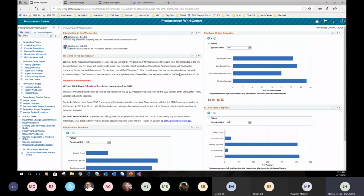Here in the state of Wisconsin, we designed what was originally termed as the year-end close work center. And eventually, it metamorphosed into the procurement work center. We created this work center, unlike a number of the delivered work centers, to span across a process of year-end close and specifically the PO role. And so we wanted something that would encompass multiple business areas and encourage that collaboration from the procure-to-pay perspective and get that whole life cycle in a single work center.